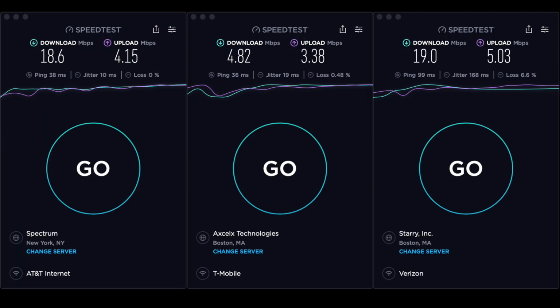All right, it's time for the Patten Pond Campground Cellular Service Report. Well, here's another unusual sight. Verizon takes the lead at 19 megabits down. Upload is 5.03. The best showing on both of those accounts. Second up, following right on its heels, is AT&T at 16.6 megabits per second down and 4.15 megabits per second up. Both good showings. And T-Mobile is hanging in there at 4.82 down and 3.38 up.